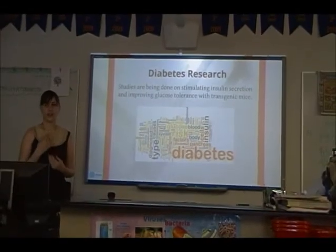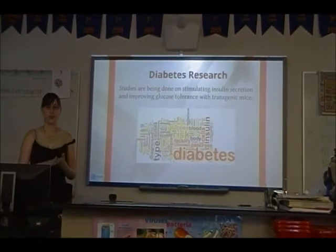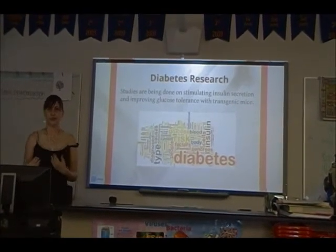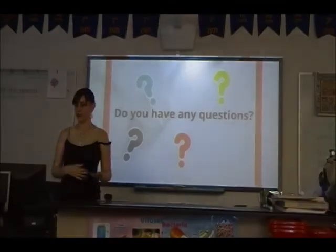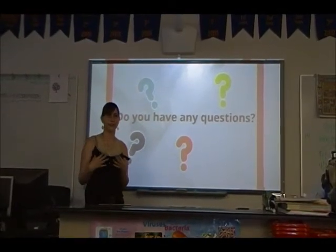And monitor diabetes research. There are studies being done on transgenic animals for insulin secretion and improving glucose tolerance. This could be a breakthrough for research done with diabetes. So that's basically, in a nutshell, how transgenic animals are used in the medical industry.